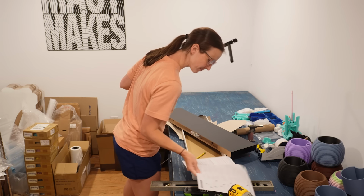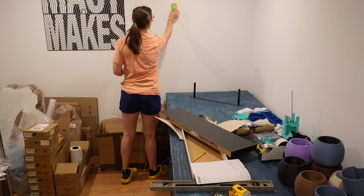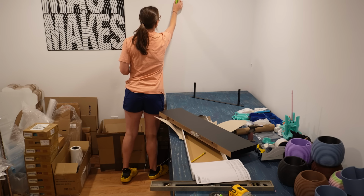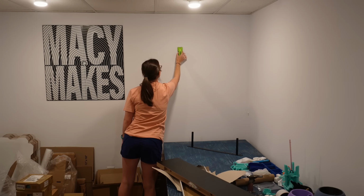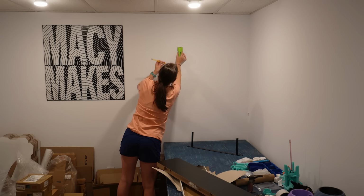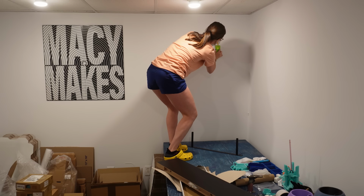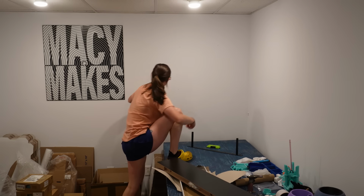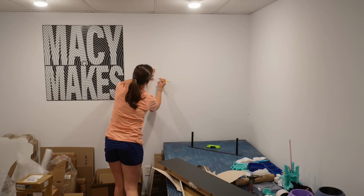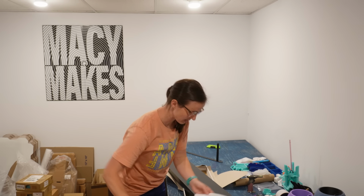So this is the piece that goes inside and makes this like a shelf kind of. Which way is up? This way is up. Okay. Right there. So those are the studs that are important. They aren't on my wall. All right, so I found the studs, figured some things out.